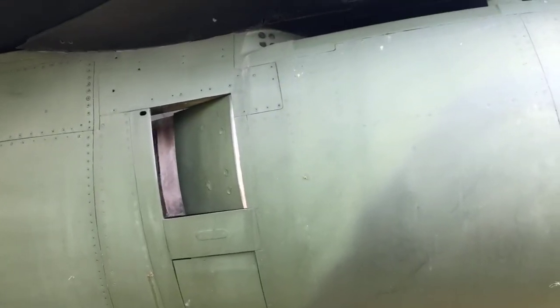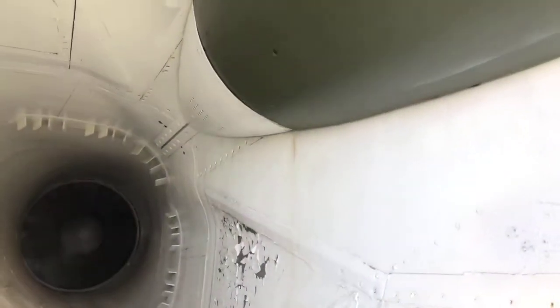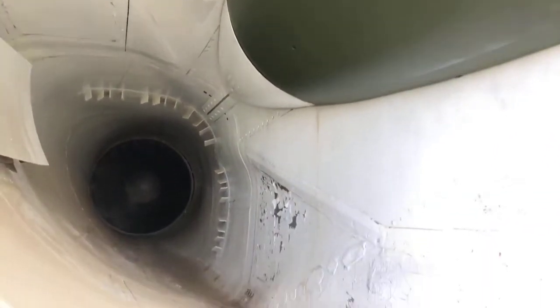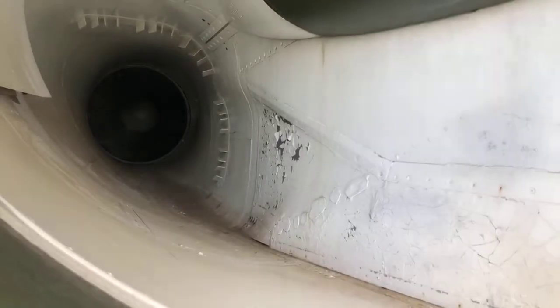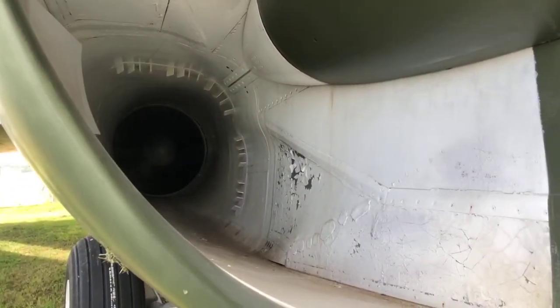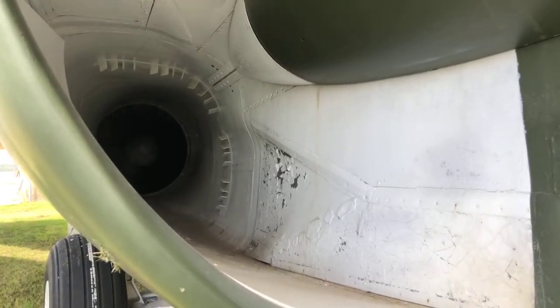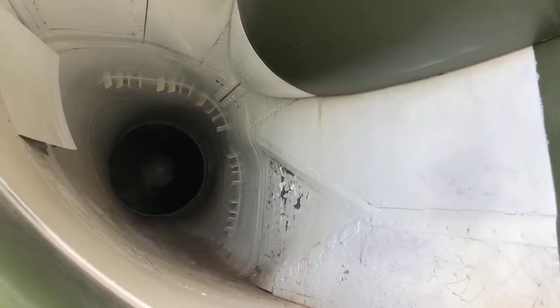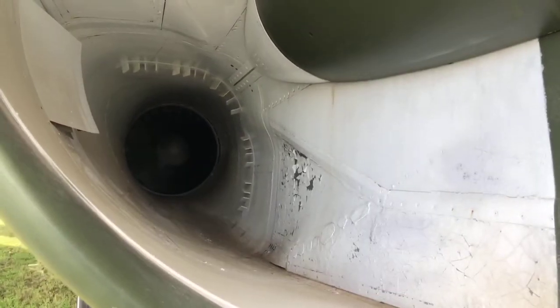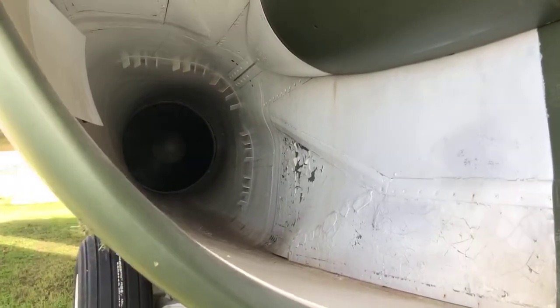Well, let's show them down the intake here. Two engines, right? Two turbofans. TF-30s. The A and E produced about 18,000 pounds of thrust per engine in afterburner. The F model, which was the last of the 111 models, produced 25,000 pounds of thrust per engine. Wow. You can see there's quite a difference between this P3 engine and the P100 engine.